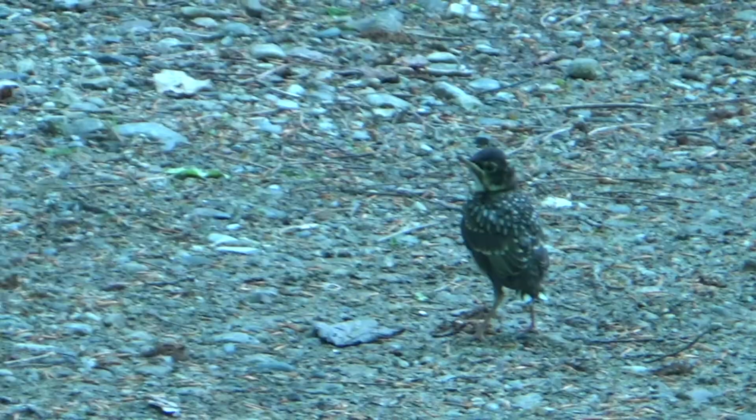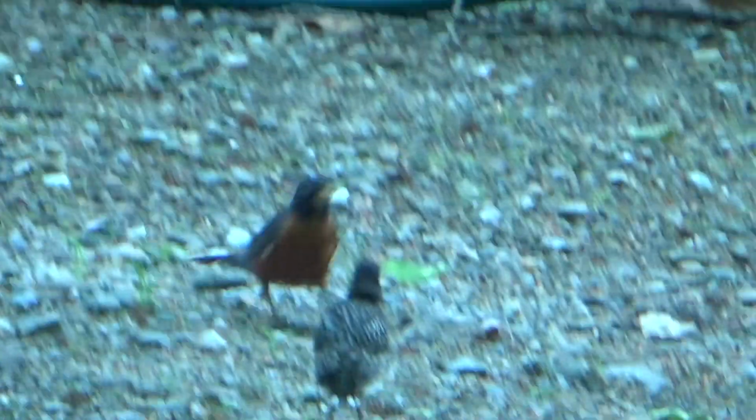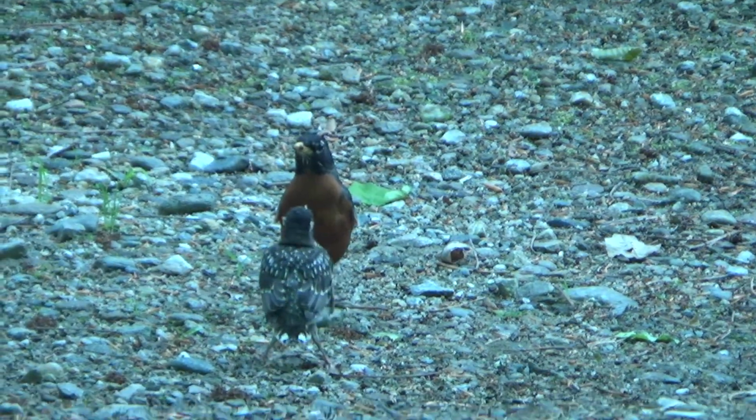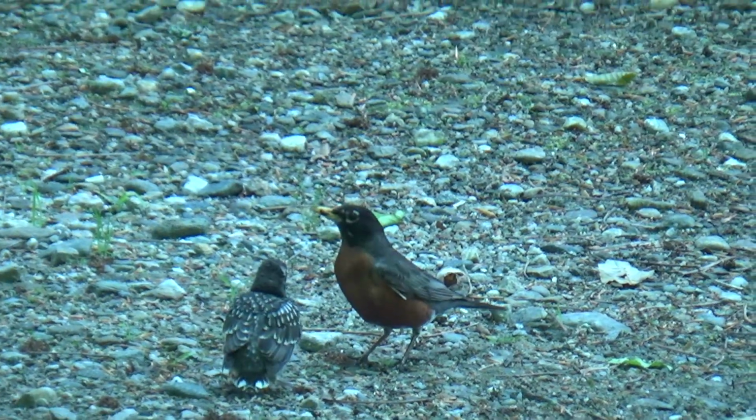Did we see any critters here in the campground? Yeah, there were a few chipmunks, a squirrel or two, a fair amount of robins and some birds, but that's it. But there's always the chance with all the water around that there could be a raccoon in the area.